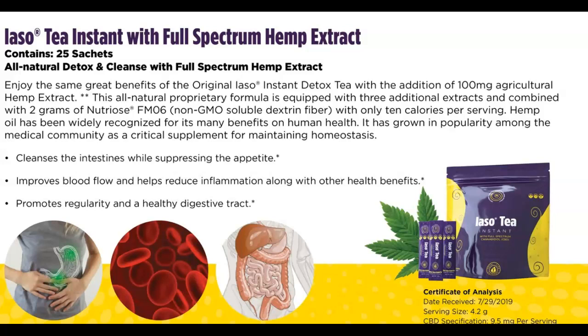So, it cleanses the intestines while suppressing appetite, improves blood flow, and helps reduce inflammation along with other health benefits. It promotes regularity and a healthy digestive tract. The tea has 9.5 milligrams of CBD in it. Each sachet has 9.5 milligrams per serving, and a little sliver of THC.